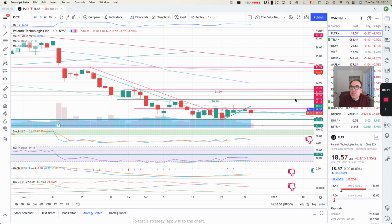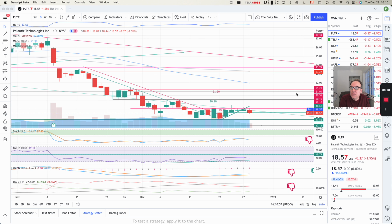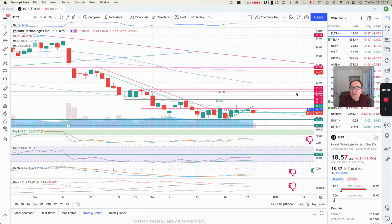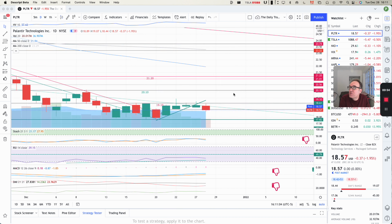Palantir, okay, down a little bit today. So we are down 37 cents, 1.95%. We closed at 1857. Post-market, we are even. So let's look at what we have here on the chart.